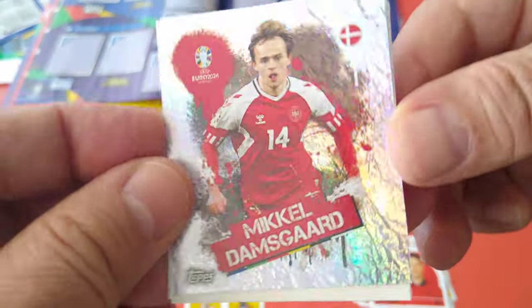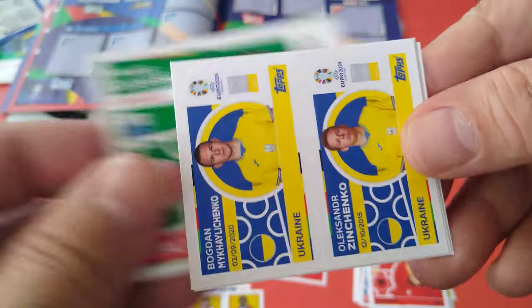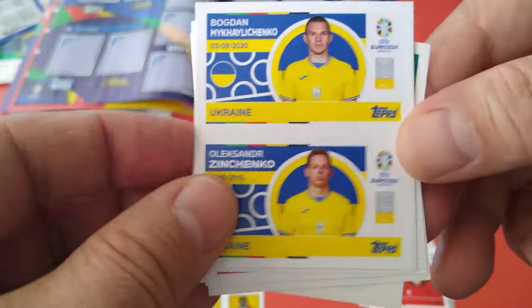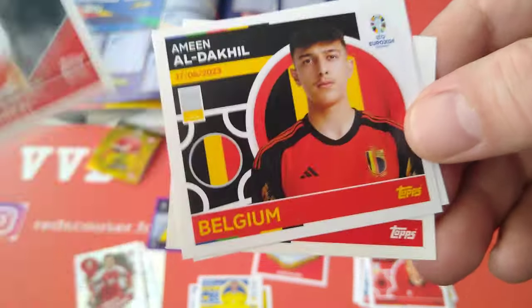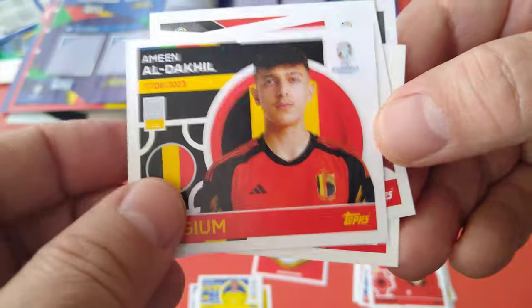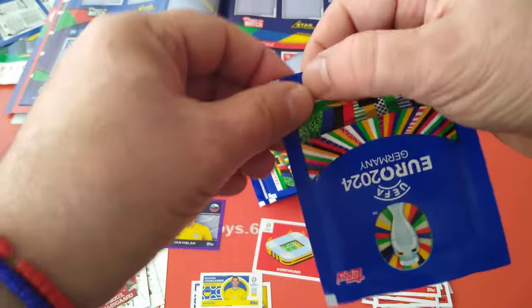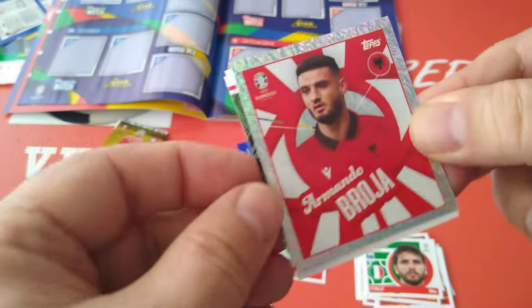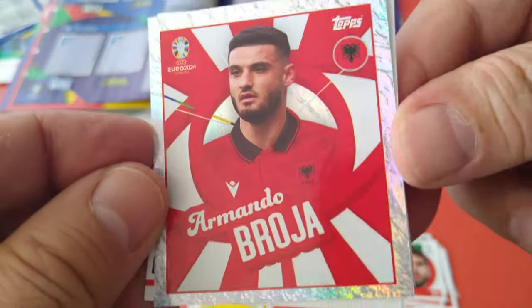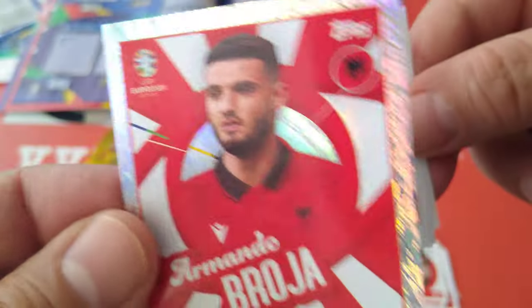Nice one, Damsgaard, Denmark. Locatelli for Italy. Ukraine, playoffs. XI Demiral for Turkey. Al Dakhil, who plays for Burnley, Belgium. And Schlager. That is Austria. Broja, the Chelsea player for Albania. Nice one. Not a bad design, this one.